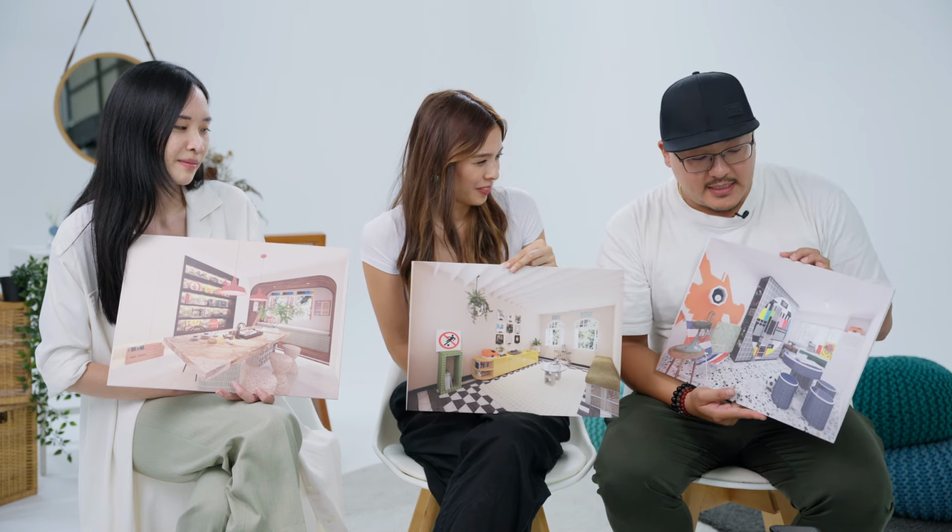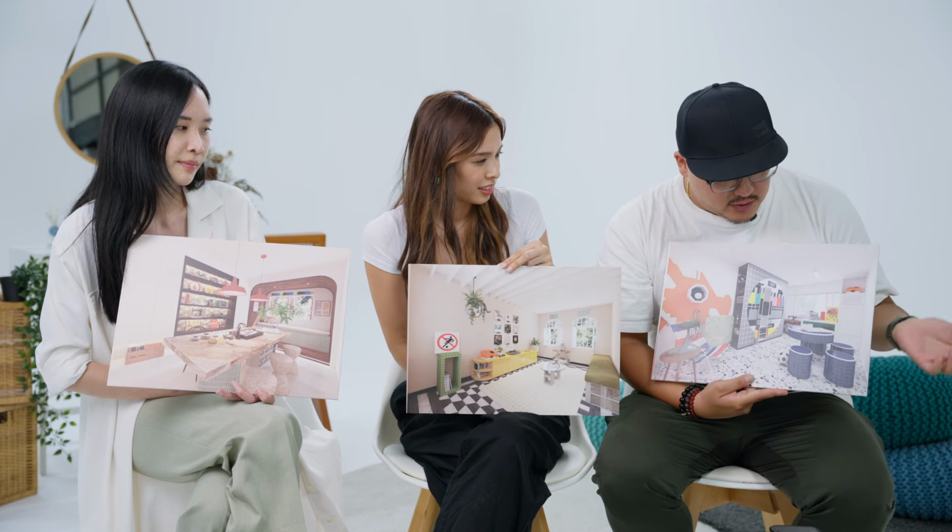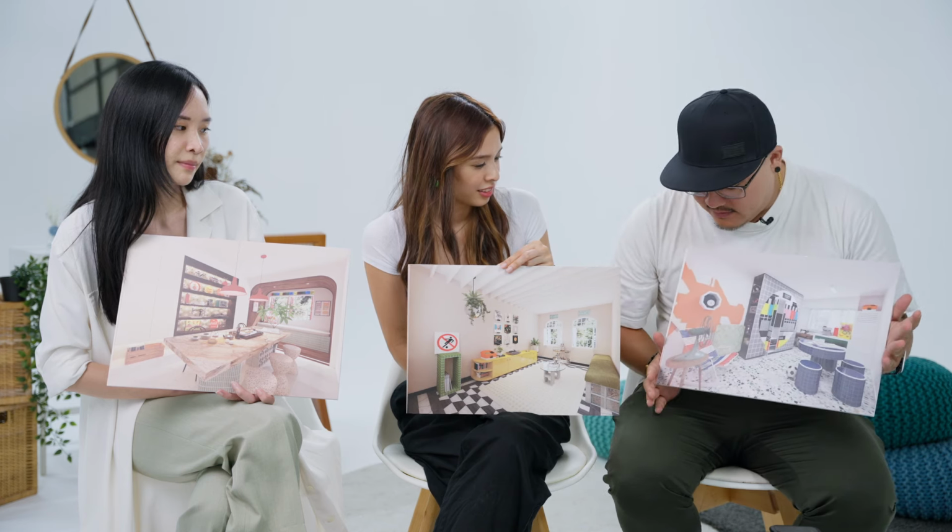I try to stay relatable to the existing HDB as well. I'm gonna put it that way. So not much changes to the window and things like that. Yep, pretty fun doing this.